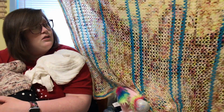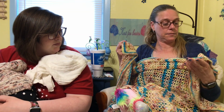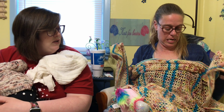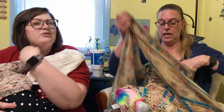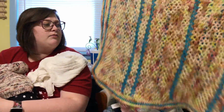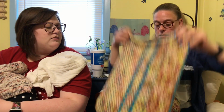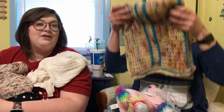It's a good size too. Good wrapping. I reblocked it a little bit. Gave it a nice bath and reblocked it, and I think it would be a nice one for when it's really hot outside, with a little bit of a breeze kind of thing. Yeah, that'll be really nice. And we have some hotter days coming. We do. Sure. Okay. So I don't know. It's nice.